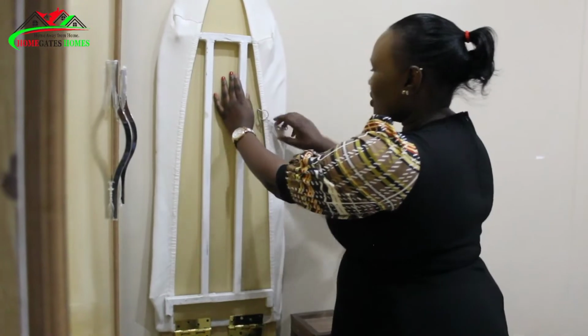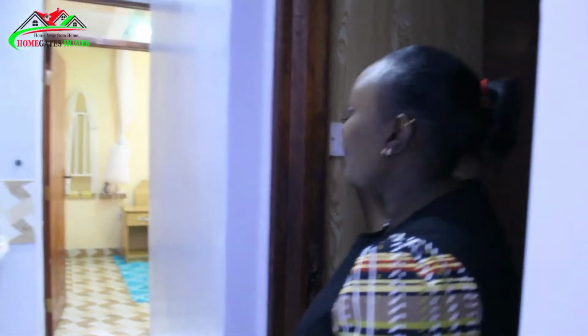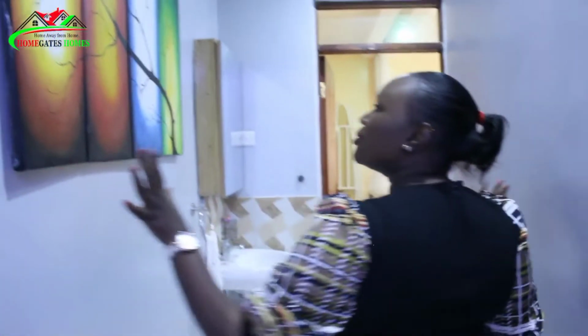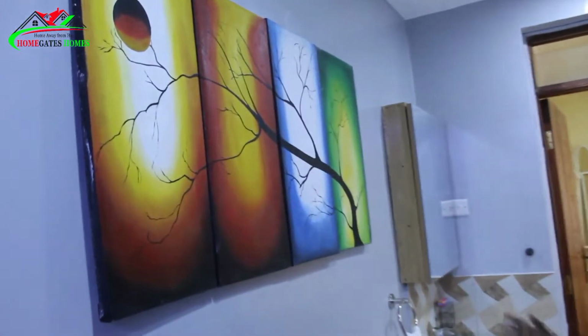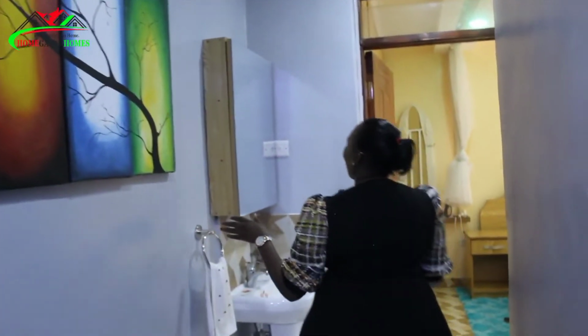And then it's well placed. This is beautiful, well placed. This is the first room that can accommodate 2 to 4 people. Then as we move on, we have a beautiful wall feature. Wow, beautiful. Colors are beautiful. Are they not amazing? Then we have this.